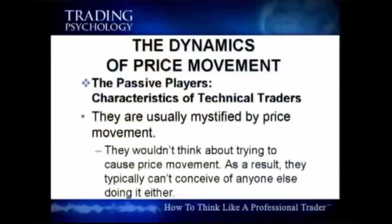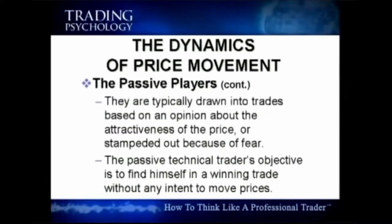Characteristics of passive technical traders: they're usually mystified by price movement. Would that be a fair characterization? They wouldn't think about trying to cause price movement. As a result, they typically can't conceive of anyone else doing it either. They're typically drawn into trades based on an opinion about the attractiveness of the price or stampeded out because of fear. The passive technical trader's objective is to find himself in a winning trade without any intent to move prices.